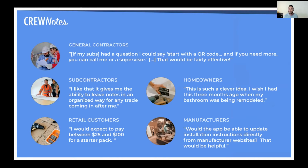And we talked to people who recently remodeled their homes, and they told us that they wish they had this product months ago. And then we set up displays at multiple stores and learned about which customers most wanted to buy Crew Notes. And we talked to companies that made wood products who told us that they could use Crew Notes for better accountability with installers and to reduce their warranty claims.